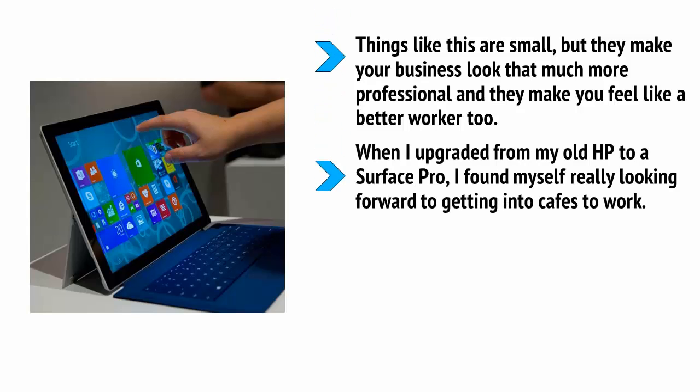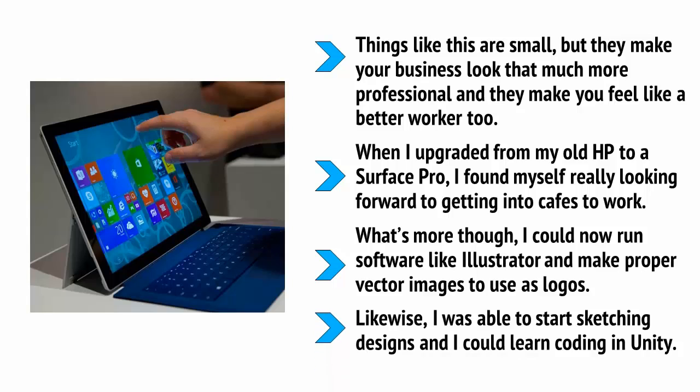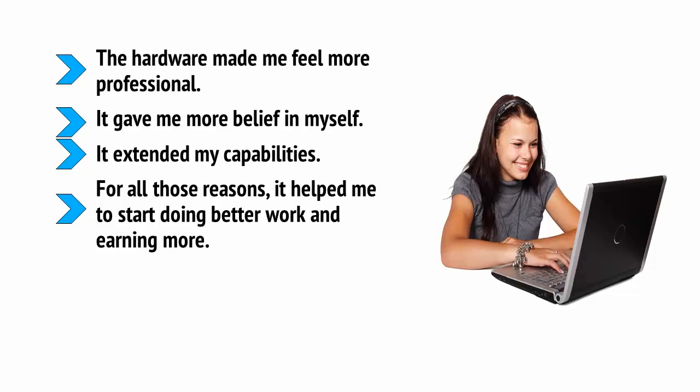When I upgraded from my old HP to a Surface Pro, I found myself really looking forward to getting into cafes to work. What's more, though, I could now run software like Illustrator and make proper vector images to use as logos. Likewise, I was able to start sketching designs, and I could learn coding in Unity. The hardware made me feel more professional. It gave me more belief in myself, it extended my capabilities, and for those reasons, it helped me to start doing better work and earning more.